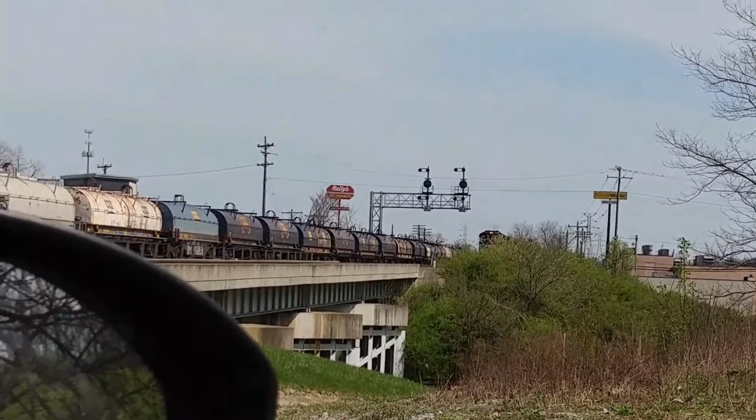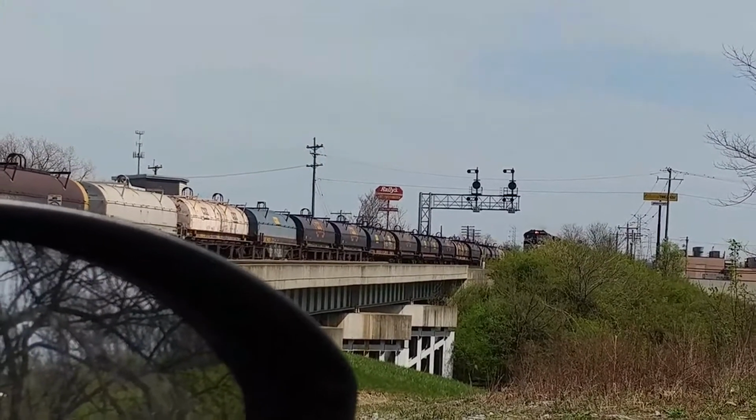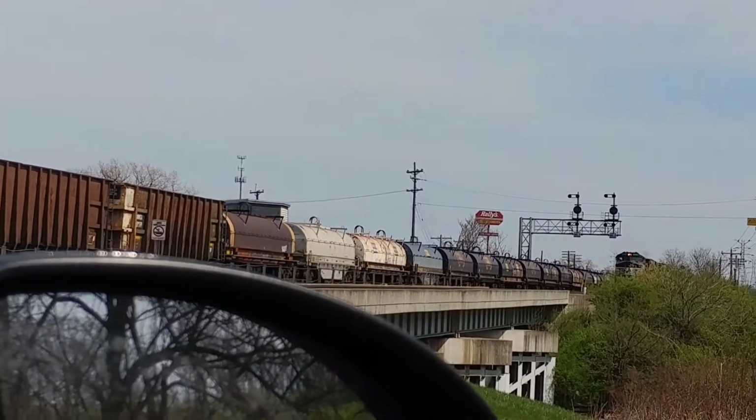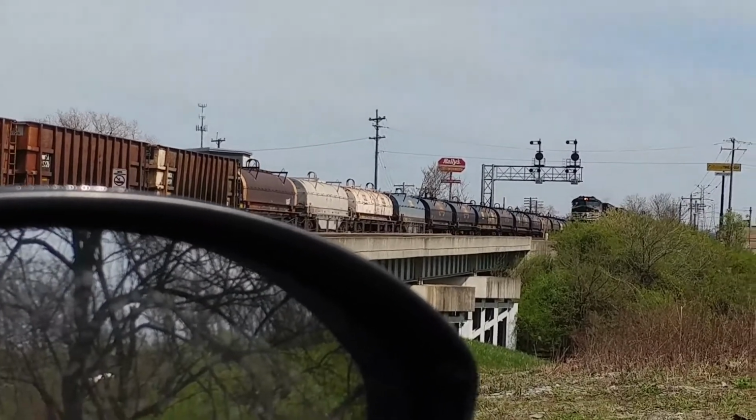Now, that's a Chickering, I think. Not sure what the first crossing is up, or King's, maybe King's Run. Come on, NS, let's go.